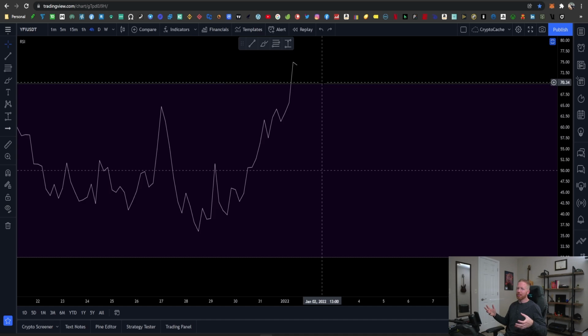Again, when you're trading, you want to look at a lot of different indicators, build a conclusion on why you should either take an entry or not, and let that be your determining factor. You can't use just one indicator at all times, right?